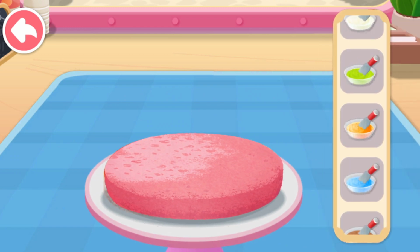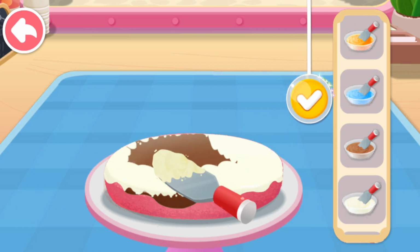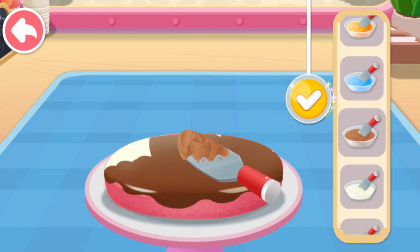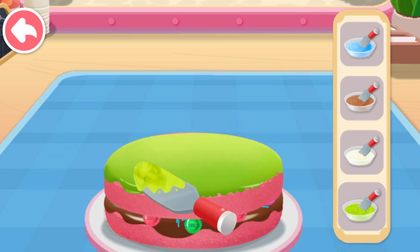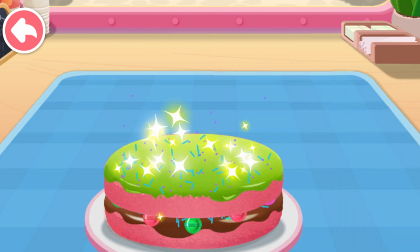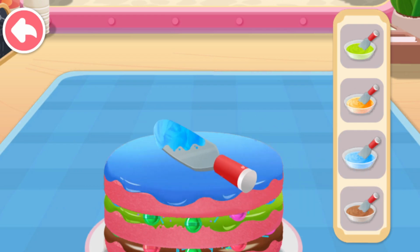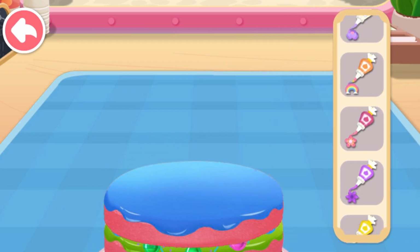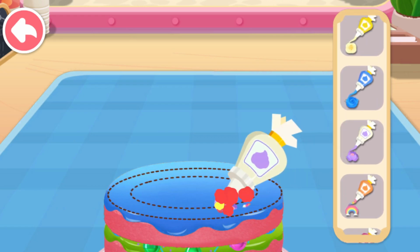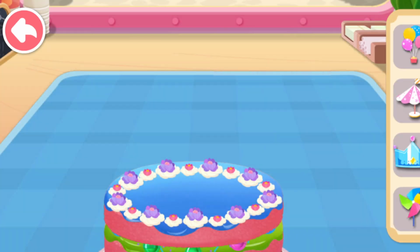The guest would love the sweet cream. Add some garnish to the cake.